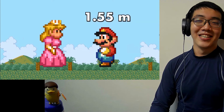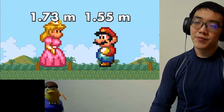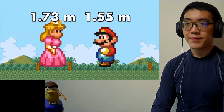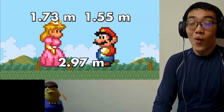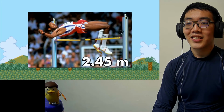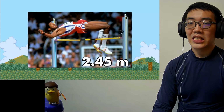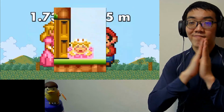We can extrapolate a few things. One, Peach is taller than Mario by quite a bit. But secondly, and more importantly, Peach jumps a very impressive 2.97 meters high, easily beating out Javier Sotomayor's record high jump of 2.45 meters, a record that has stood for over 25 years. And that's not even counting Peach's super high-powered jump move.